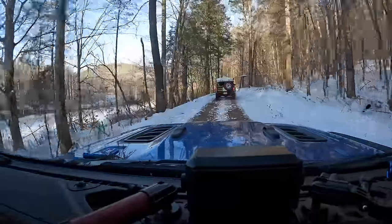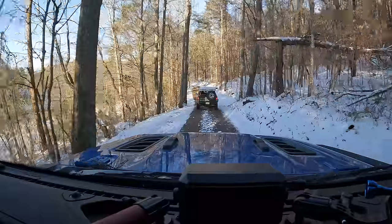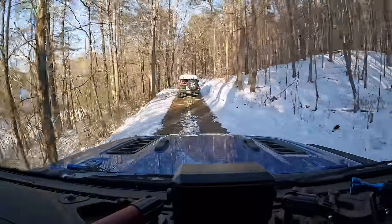That was perhaps the most beautiful stream crossing I have ever encountered. If not, it's top two, top three for sure. But that's pretty incredible. Still no place to camp though. But still having fun.